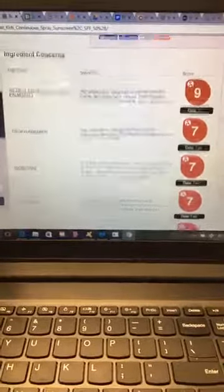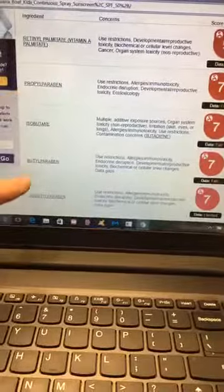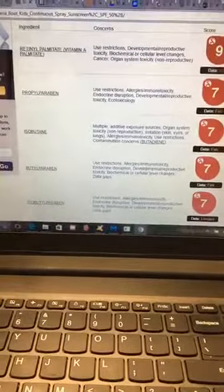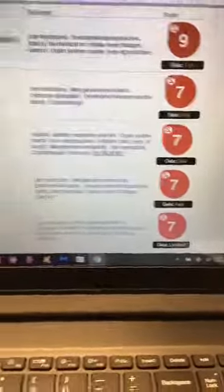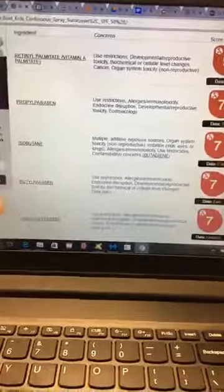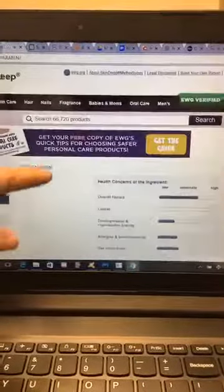If we scroll down even more, we see that there's a number of parabens associated with this product. Parabens are endocrine disruptors, as we can see here, and they are ranked at a 7 out of 10 with, again, a fair amount of data supporting that toxicity score. So the ranking goes down by number.